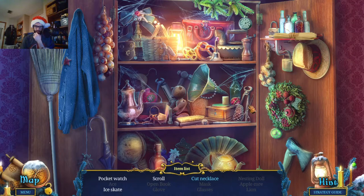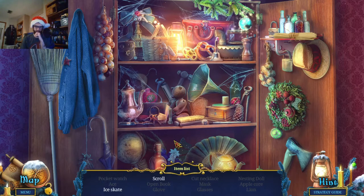A cut necklace. Well, there's the necklace, so there we go. We cut it. Pocket watch right there. Ice skate and a scroll. That looks like a scroll right there. I guess it isn't. I don't know. That looks like a scroll, if I'm being quite honest. Maybe it isn't.